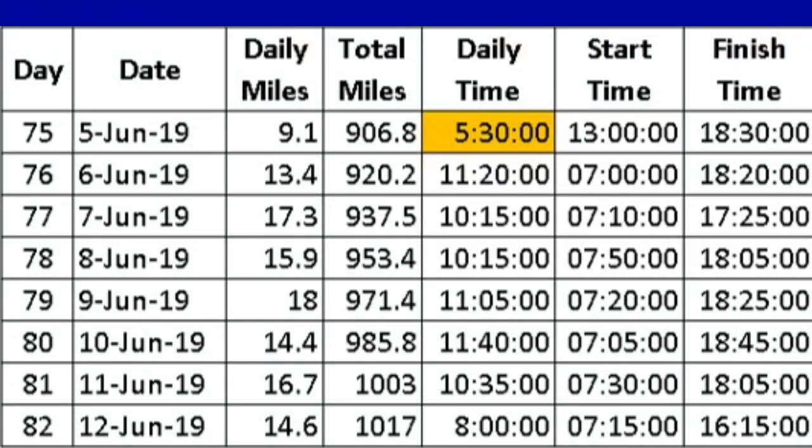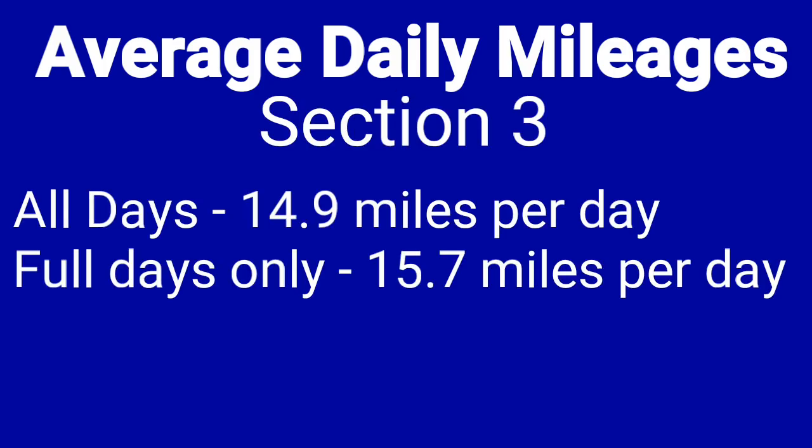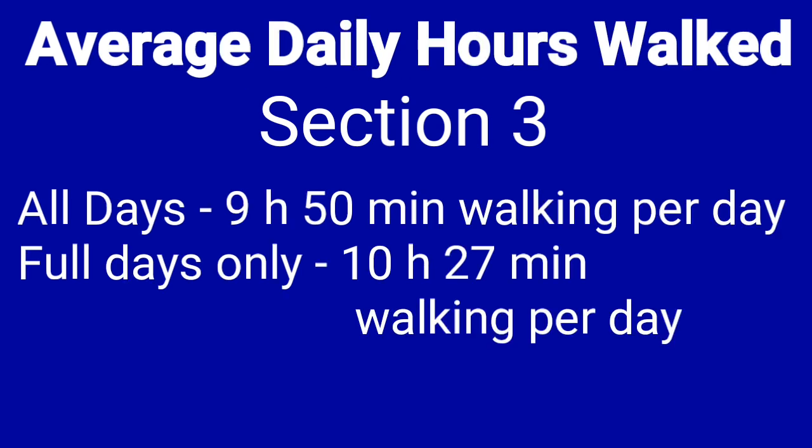And this table is showing the breakdown by day. My average daily mileage was 14.9 miles a day. And for only the full days, it was 15.7 miles a day. On average, I walked 9 hours and 50 minutes a day. And for just the full days, that was up to 10 hours and 27 minutes. That was some long days.